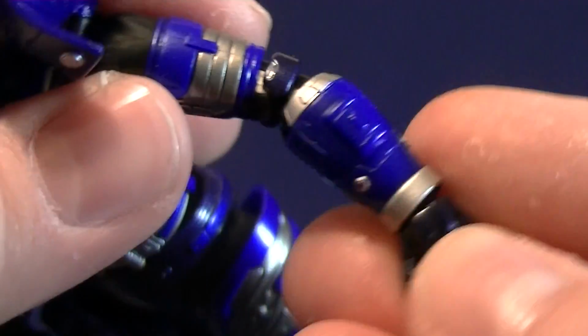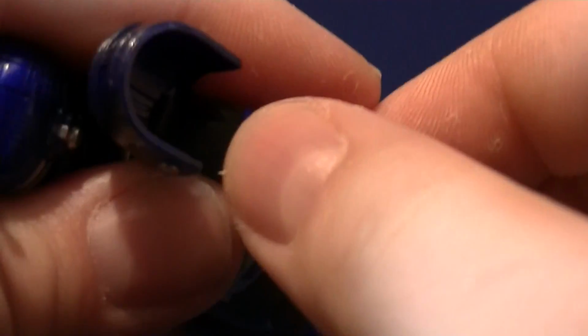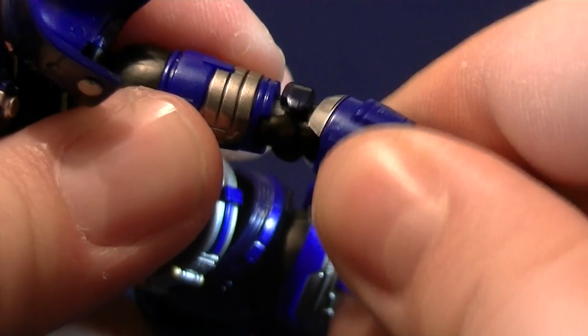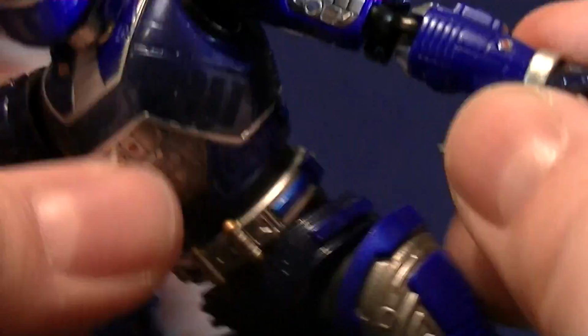For his elbows, he has a double joint here, so it can bend in about that far, and bend outwards about this far. Also has a rotation up here, forgot to point that one out. No rotation here at the elbow, a little bit of one at the hand here, then the hand also swiveling in and out a little bit.